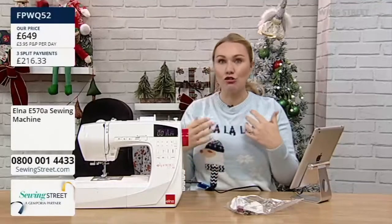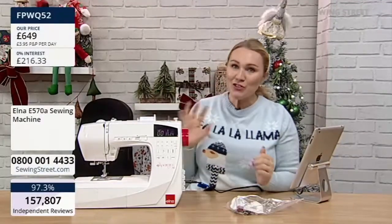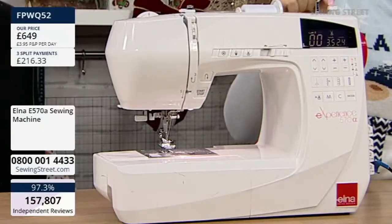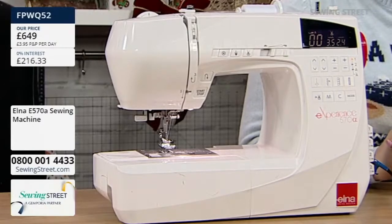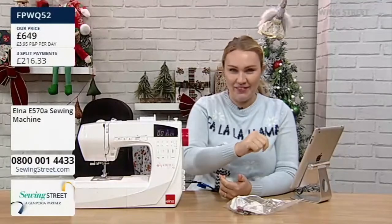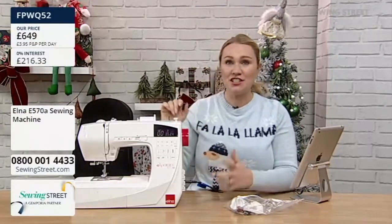It's a machine that you're going to grow with. It's going to be able to tackle all sorts of sewing projects that we offer you and bring you. So that is without a doubt my favorite from this series. I'm not going to lie to you, it was Debbie Shaw who twisted my arm. She said, oh, if you like that one, get that one. In fact, no, don't get that one, get this one. And it was this one she said is the ultimate.